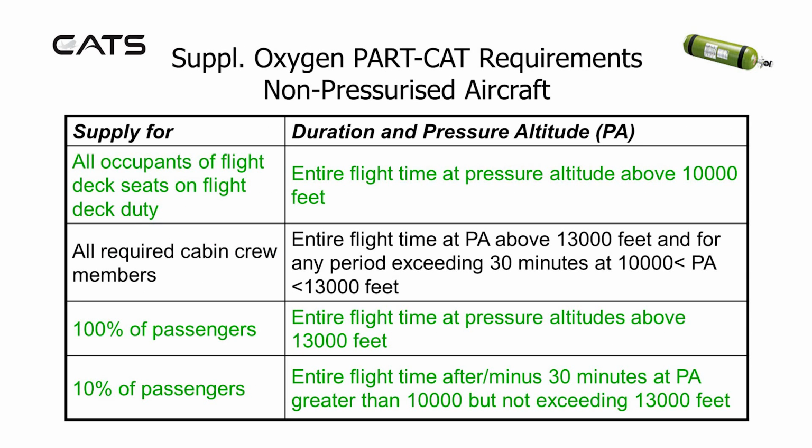Supplemental oxygen Part CAT requirements, non-pressurized aircraft. The supply shall be for all occupants of flight deck seats on flight deck duty for the entire flight time at pressure altitudes above 10,000 feet. The supply shall be for all required cabin crew members for the entire flight time at pressure altitudes above 13,000 feet and for any period exceeding 30 minutes at 10,000 feet and below 13,000 feet.